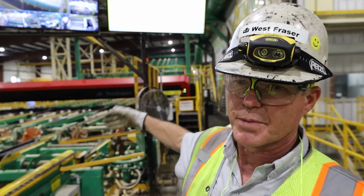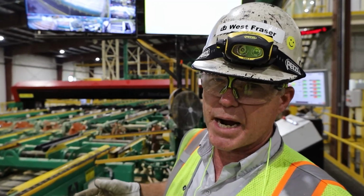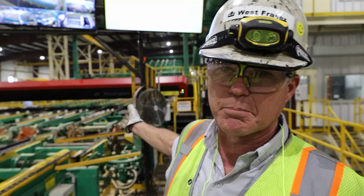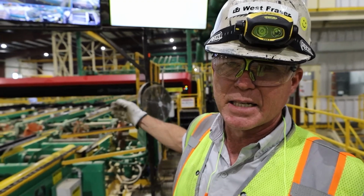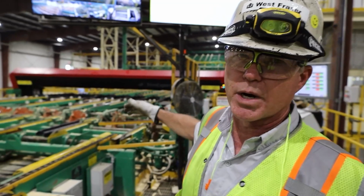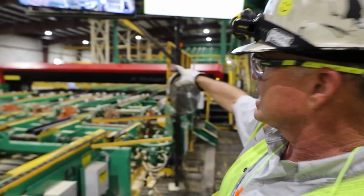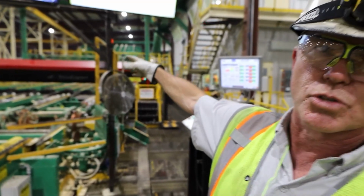Sometimes we want to trim. There might be a wider piece on the nearer end, and it'll get more narrow on the far end. We might actually cut the board in two and send part of it back to be re-edged to a smaller size, like a 2x8. We'll go to a 2x4 or 2x6.